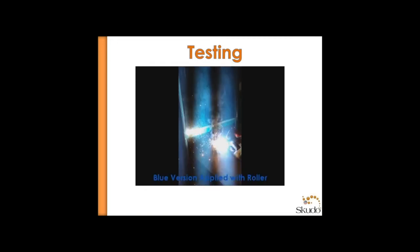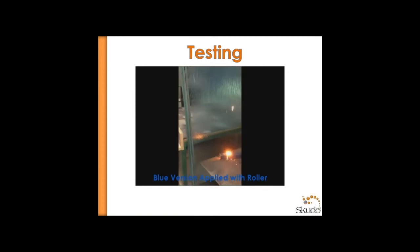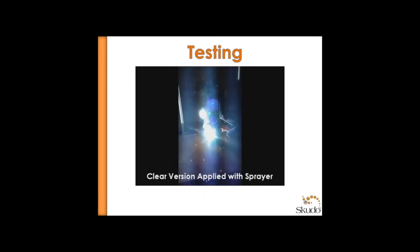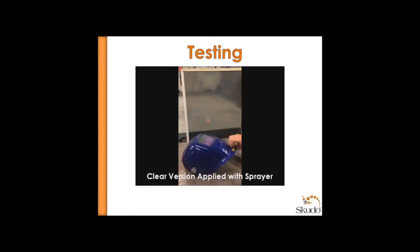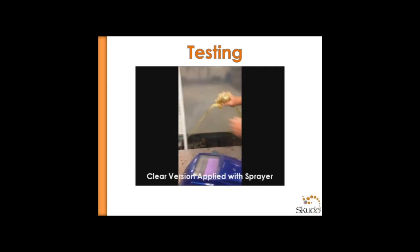Now, how long does that spray-on stay? Well, how long is that good for? We've had it 18 to 20 months on a project that I know of. That's waterproof, right? Correct, yes. So there's some welding slag being applied to the surface here. This is the clear version that they're peeling.